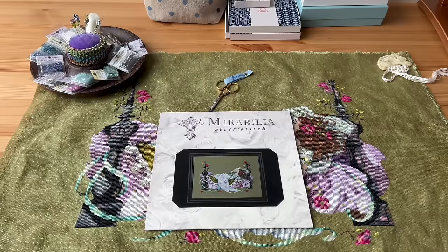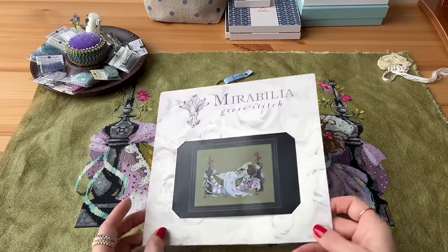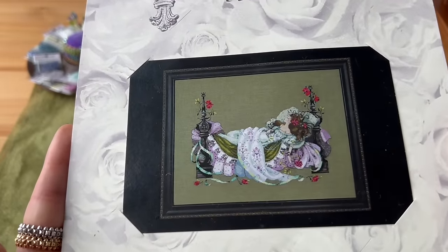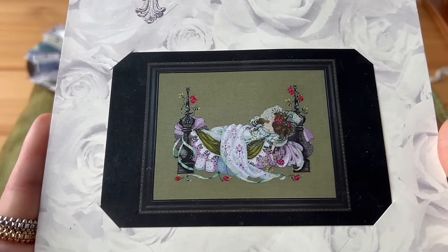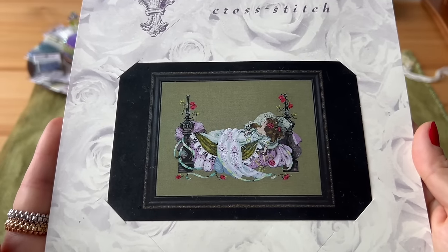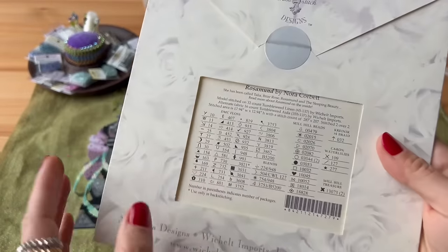And you can see now my ready piece from Mirabilia, almost ready because I still have to add some beads. And before that, I will show you the preview and I will tell you what else I will be showing in this video. This is a design from 2023, if I remember very well, or 22. I can't remember, honestly speaking.